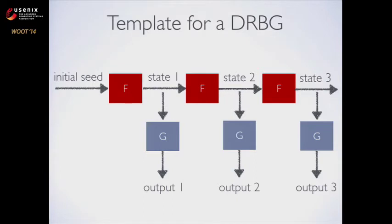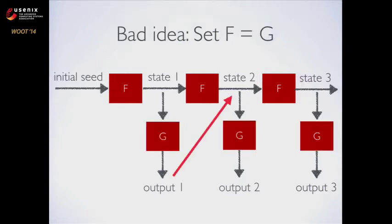Now, our goal is not to build a good random number generator. Our goal is to build one that's broken. But we want to break it just for us and not for the whole world. So when we start thinking about how we do that, it requires a bit of creativity. The first and most obvious idea, which is a very bad idea, is why don't we just set f and g to be the same function? Now, obviously, this is not going to be a secure RNG or DRBG, because anybody who sees this output will immediately know this state because they're the same value. No good. But it gives us some inspiration for how we might do things in a better way.